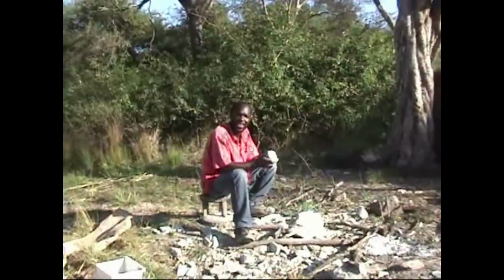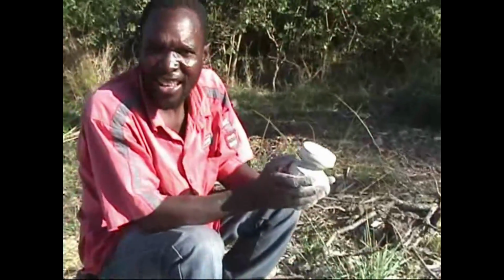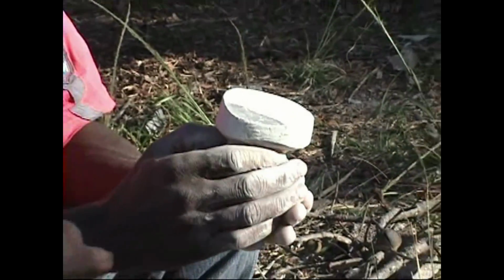You're making a soapstone carving. Sure. Yeah, which one are you making? This one. Oh, yeah. Yes. What is that one you're trying to form? Trying to make a candle stand. A candle stand. Oh, it's going to be beautiful.